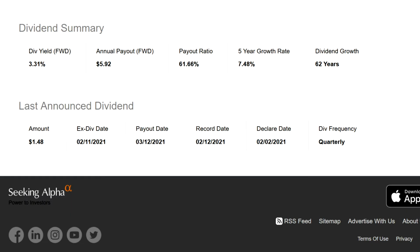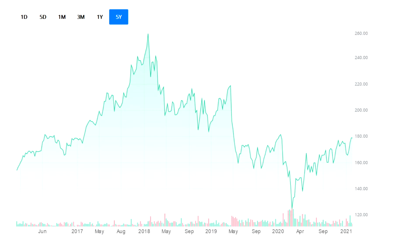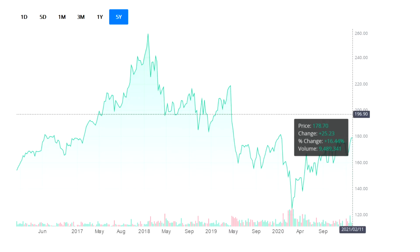Next in line, we have company 3M, ticker MMM. Their dividend yield is 3.31%. Their payout ratio is 61.6%. They've also increased their dividend payout for 62 consecutive years. And they also pay a quarterly dividend. 3M is definitely more of a safe pick out of these top 10 dividend stocks that I've chosen. They've only increased 16% over the last 5 years. But that being said, it's a very safe company to invest into.